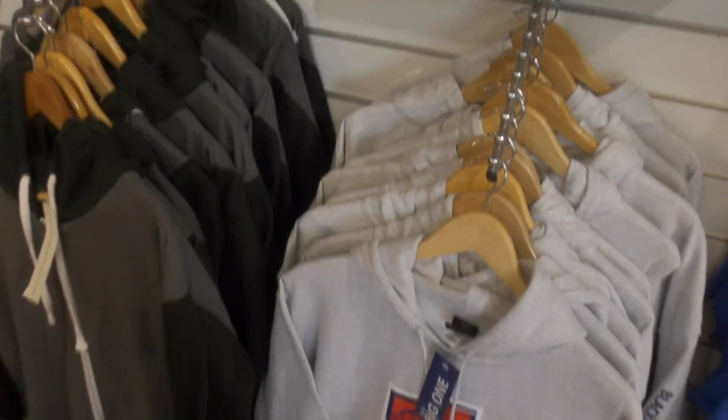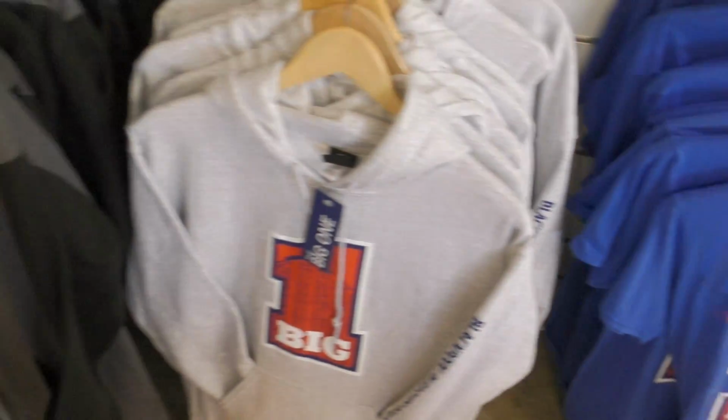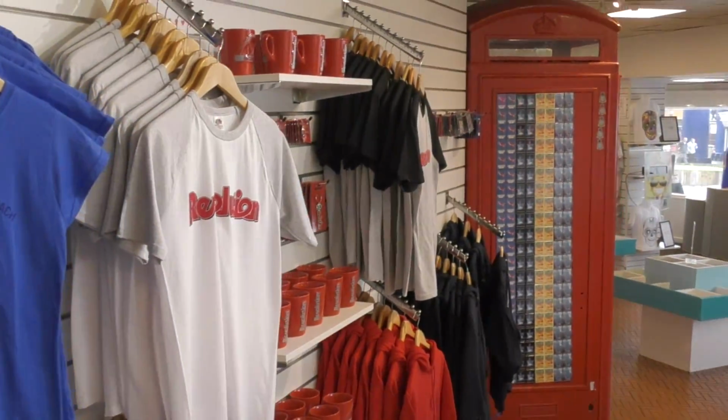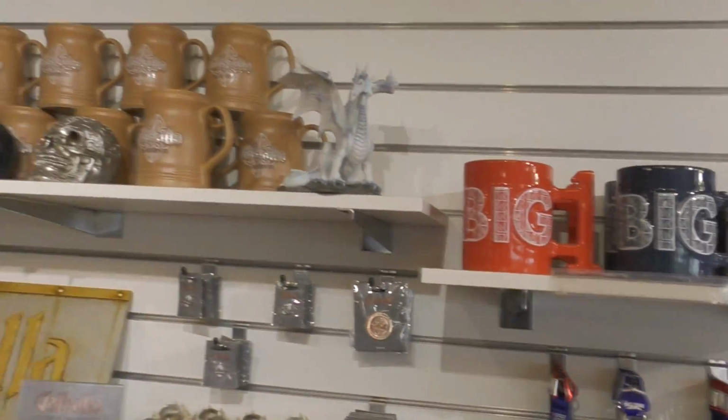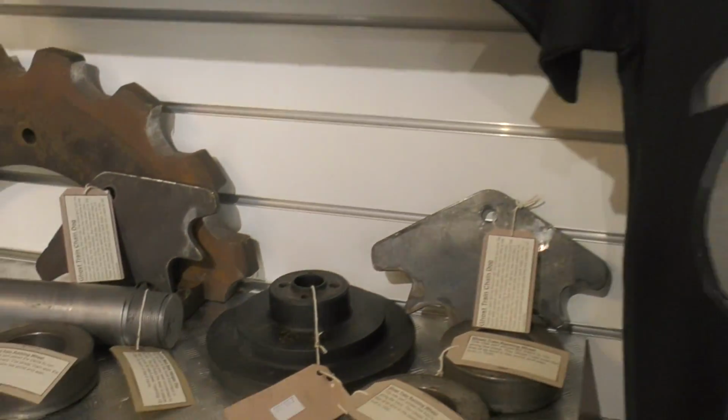Oh, some new hoodies down here as well. Big one. This is quite nice as well. Look at this. New Valhalla hoodie there, Ride the Adventure. Nice to see they've got that. And it seems that all the Icon merchandise has been taken out of the shop. Obviously, Icon is going to have its own gift shop when the ride opens, but there's nothing Icon related in it now, which is interesting.